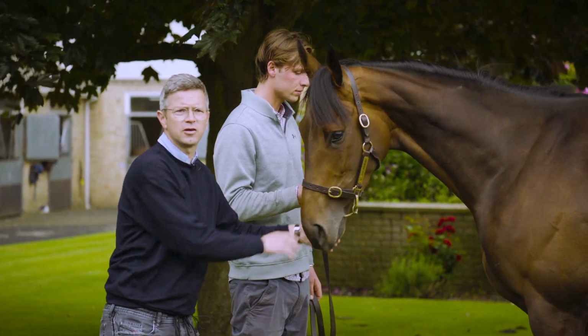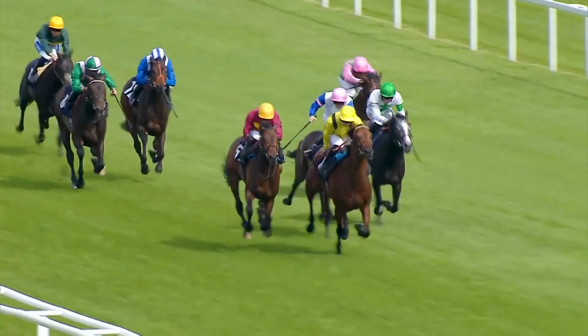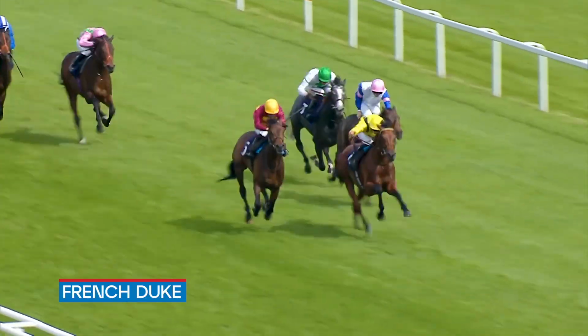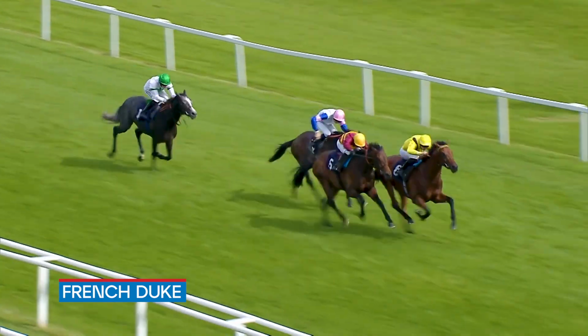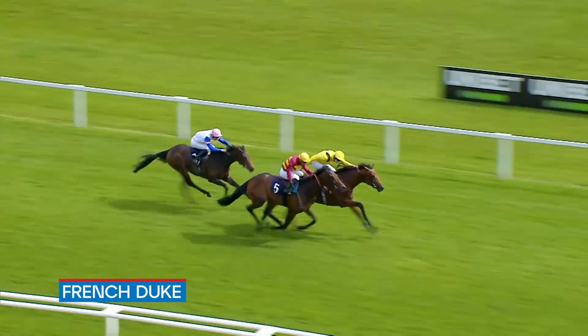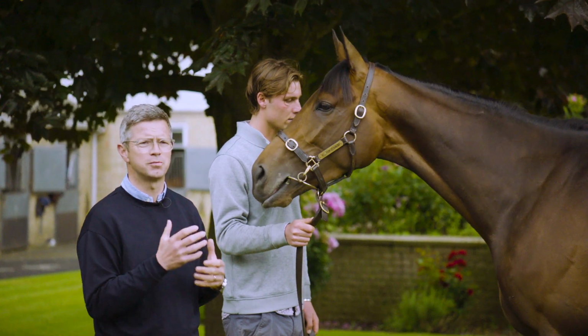We have to look at his last race as his best piece of form. He was just a close head second at Newbury over 10 furlongs. That was in a very strong novice race. French Duke in second place, gains the place. He's running on gamely in 3rd position. He's only raced 3 times in his life so far, so he's very unexposed. You could say he lacks a little bit of experience.